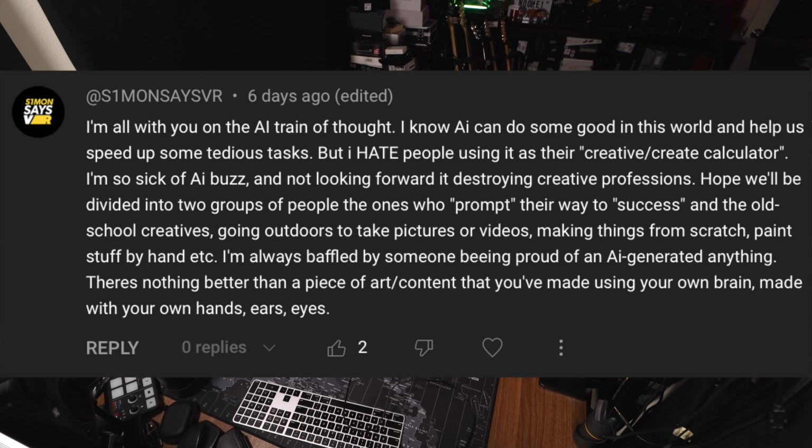Hope will be divided into two groups of people, the ones who prompt their way to success and the old school creatives going outdoors to take pictures or videos, making things from scratch, paint stuff by hand, etc. I'm always baffled by someone being proud of an AI-generated anything. There's nothing better than a piece of art or content that you've made using your own brain, made with your own hands, ears, and eyes. Simon, thank you very much for the comment, and thank you for sharing your thoughts here.